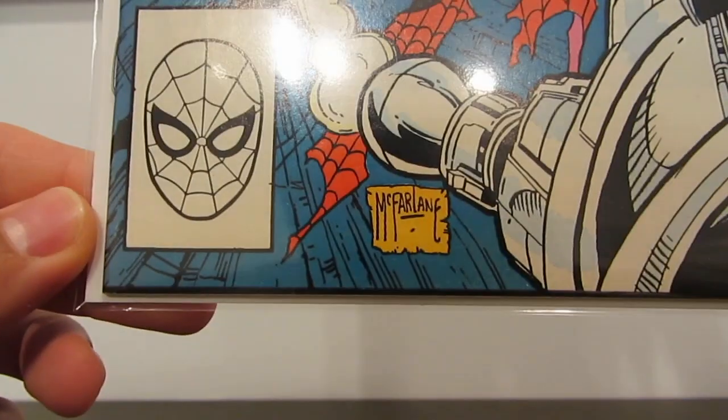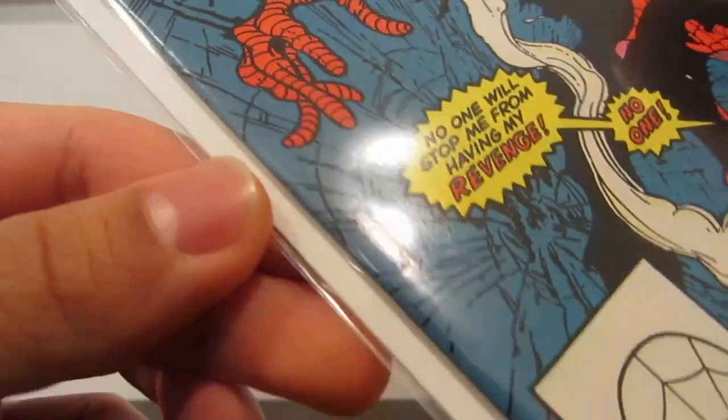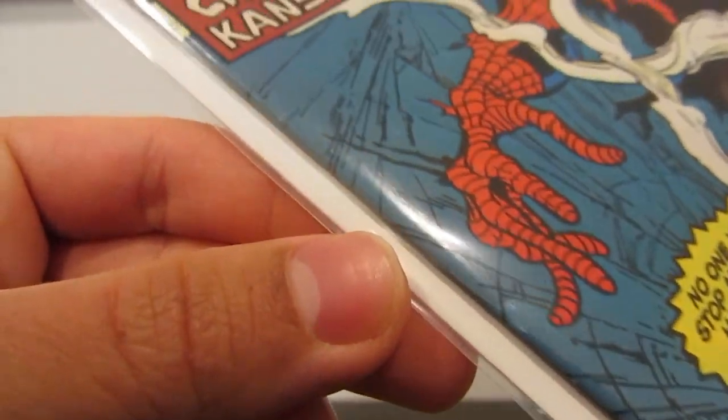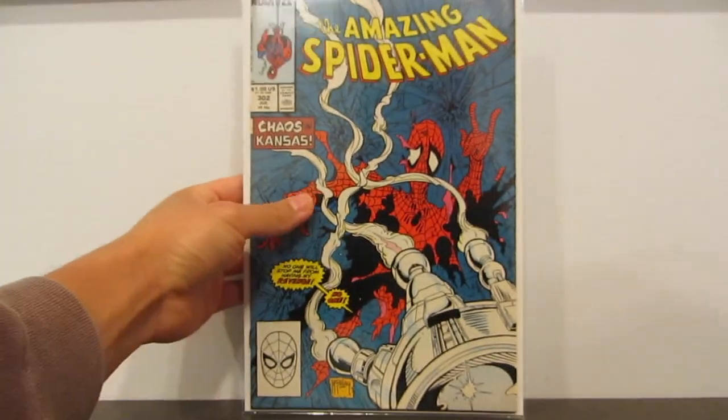Not expensive, but a near mint shape, you know. This is really beautiful, well-centered. It's a beautiful copy. Might be some dimple right there, but really beautiful. Spider-Man 302. Amazing Spider-Man 302.